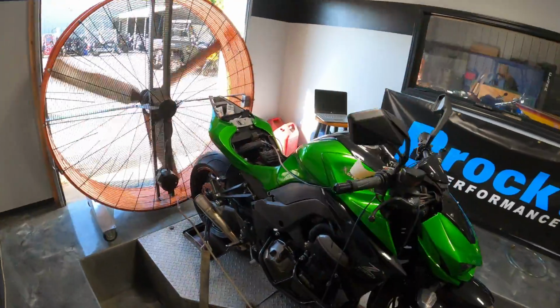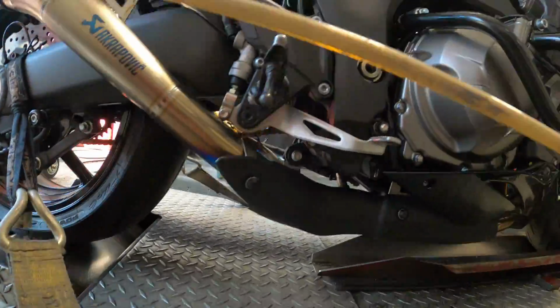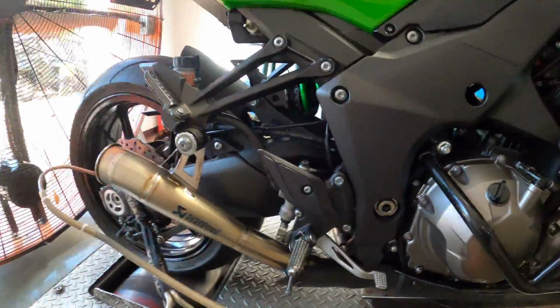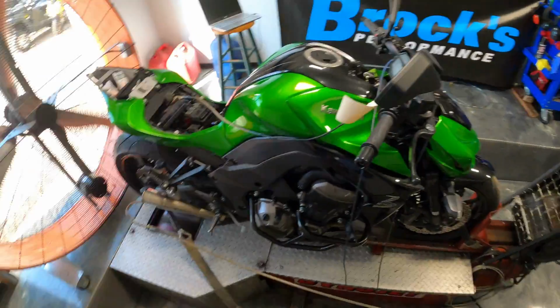If you like a loud bike, look into this exhaust system, an Akrapovic full system, and oh my goodness, no mufflers, nowhere, guys. So wait till you hear this thing run. We're about to get started right now. Stay with us, guys.